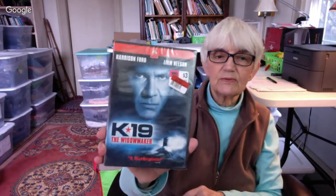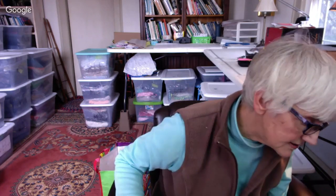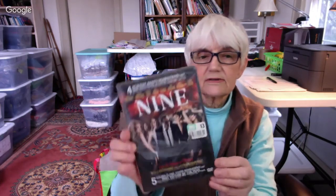So this is a complete first season of Entourage. I haven't looked any of these up yet, but being brand new, I mean, it's got to be worth a little bit of something. The Harrison Ford and Liam Neeson K-19 The Widowmaker, brand new DVD. This one is called Nine. I never heard of this movie, but Nine is by the same director that directed Chicago. It won 5 Golden Globe awards.